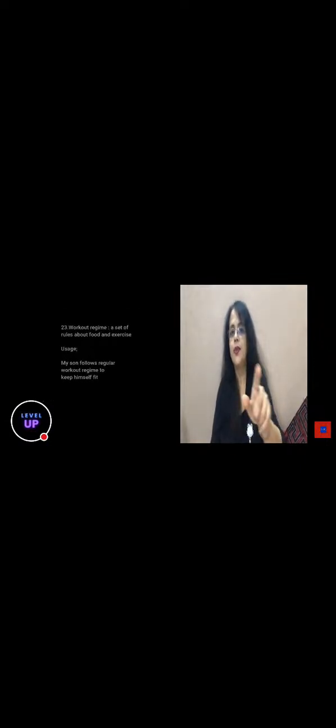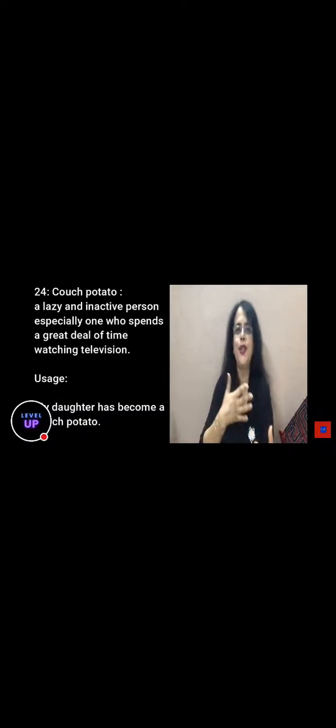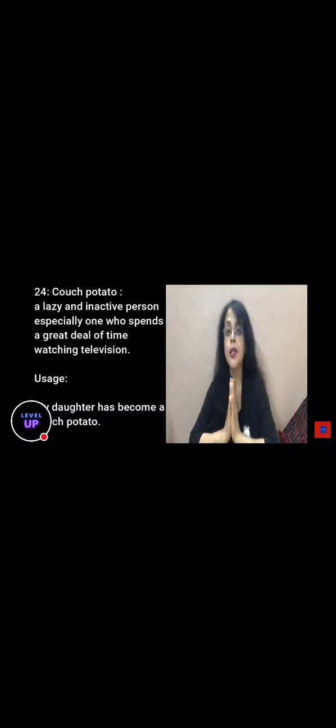Workout regime is the next phrase we came across, and that means a set of rules about exercise. My son follows a regular workout regime to be fit. Next phrase is couch potato. A lazy and inactive person, especially the one who sits in front of the TV on the couch and keeps eating french fries or popcorn. My daughter has totally become a couch potato. She hardly gets up and does any physical activity.